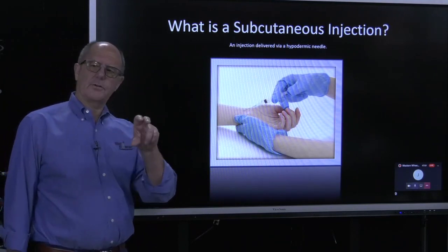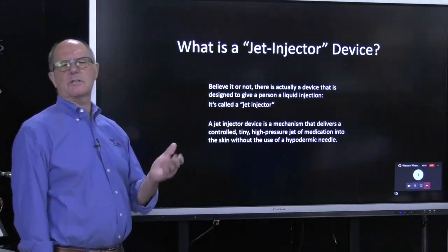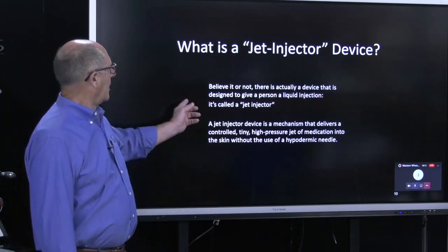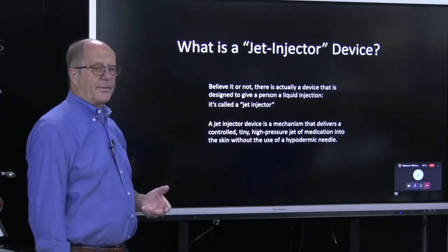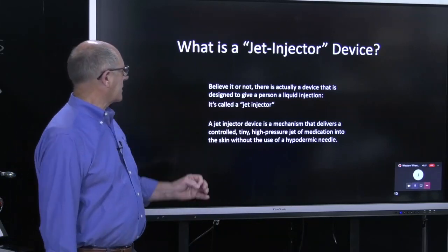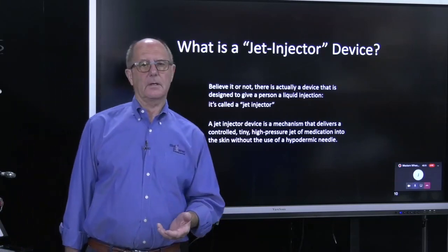Interestingly, the idea was triggered by somebody getting injected because they released the oil to the atmosphere. And so they now have what's called a jet injector device. They use these in the military, and apparently to deliver chicken and pig vaccine. It is a device designed to give a person a liquid injection with an electronic impulse that's delivered into this gun that delivers the medication. A jet injector device is a mechanism that delivers a controlled, tiny, high-pressure jet of medication into the skin without the use of a hypodermic needle.